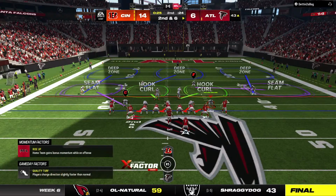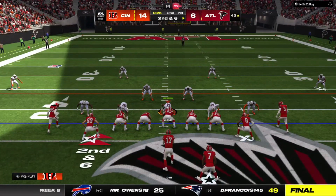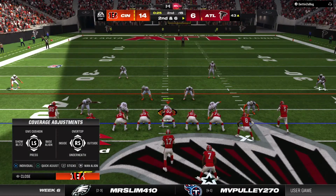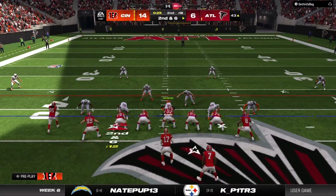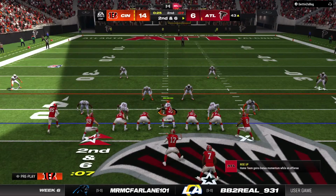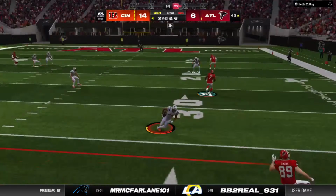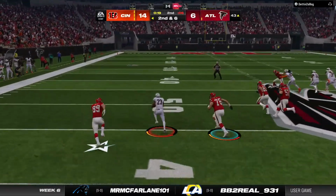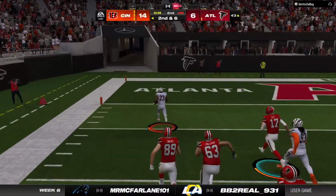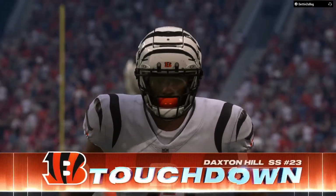Second down and 6 now. From the gun, here's Goff. Trying to get it to Robinson, and it's intercepted. Daxton Hill picks it off. Down to the 10, and he will bring it back. It's a pick six for a Bengals TD.